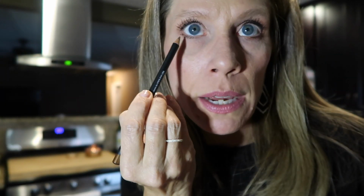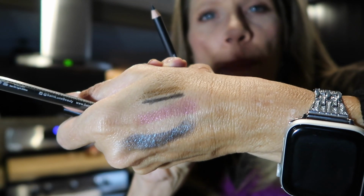I used that under my eye yesterday and really liked that. These are pencils, so they will need to be sharpened. And then here you have black. It's a nice black. I used that on my lash line with that pink shadow.